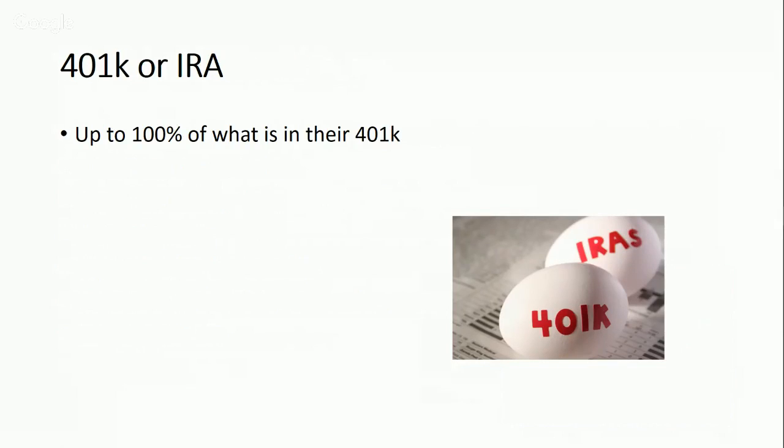They can get up to 100% of what's in their 401k. It's a 5-year loan, although these aren't really loans. What they're ultimately doing is, instead of buying stock in other companies, which is what a 401k is, they're basically rolling it over and buying stock in their own business. That is primarily how this kind of financing works.